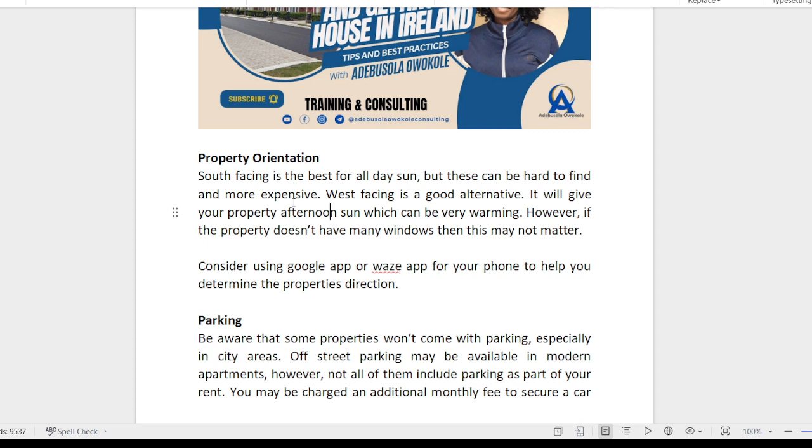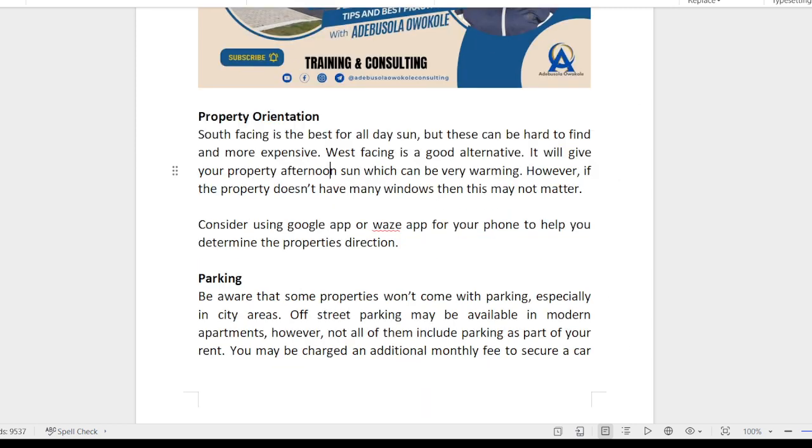At the same time, make sure you consider using Google app if you want to get to the property, or you want to determine the property's direction while you are still in your home country. You can use Google app, you can use Google Earth, you can use the Waze app for your phone to determine the property's direction, and you can use that to get to the location as well if that ever becomes a challenge for you when you arrive in the country.